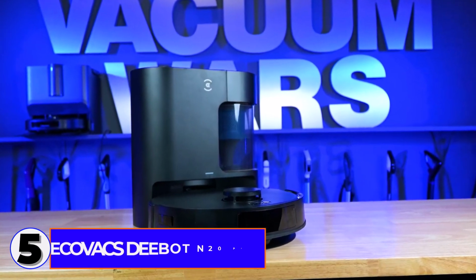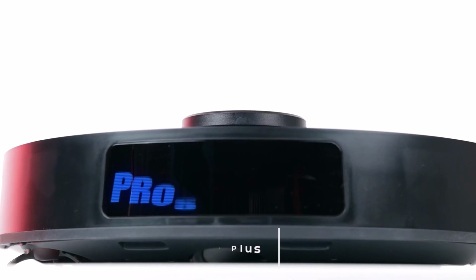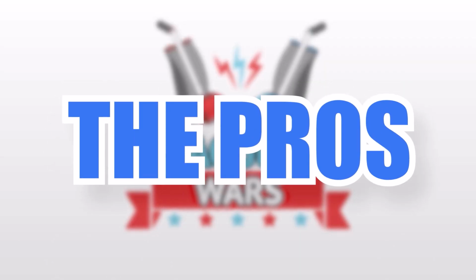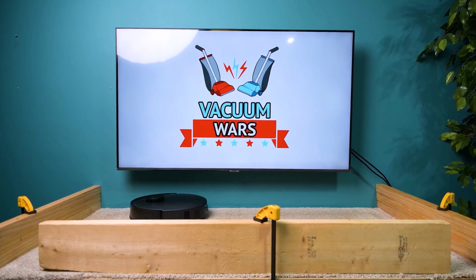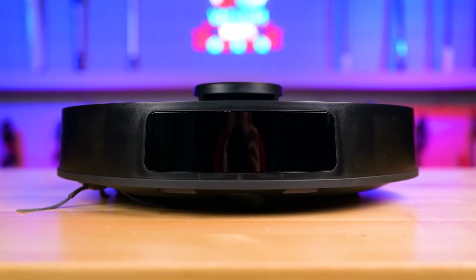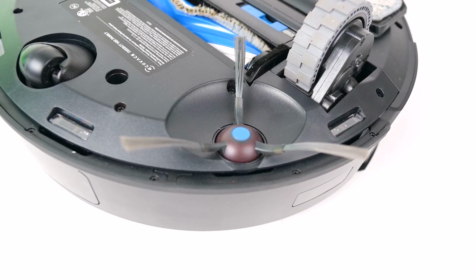Number 5. ECOVACS DEEBOT N20 Plus. Are you tired of spending hours cleaning your floors? Well, the ECOVACS DEEBOT N20 Plus is here to change the game. This smart robot vacuum and mop combo promises powerful suction, self-emptying convenience, and the ultimate cleaning power, especially for pet hair. Let's see if it lives up to the hype.